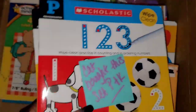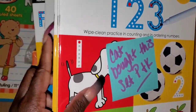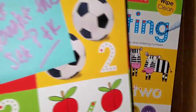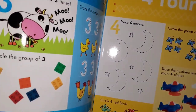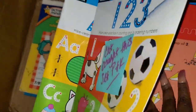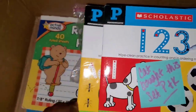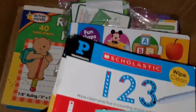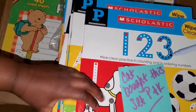And these books right here, she actually bought these via Groupon. So it's a pre-K set and kindergarten set. They're kind of all mixed up, but they're dry erase books. And so you can use them again and again. She bought these for Bam Bam and Princess when Bam Bam was in preschool and Princess was right behind them. You know, they're really close in age. So yeah, these are a really good set. You can gather these from Groupon, but they're Scholastic books. I'm sure you can get them from Amazon or whatever, but she got a good deal on the set of both of them from there.